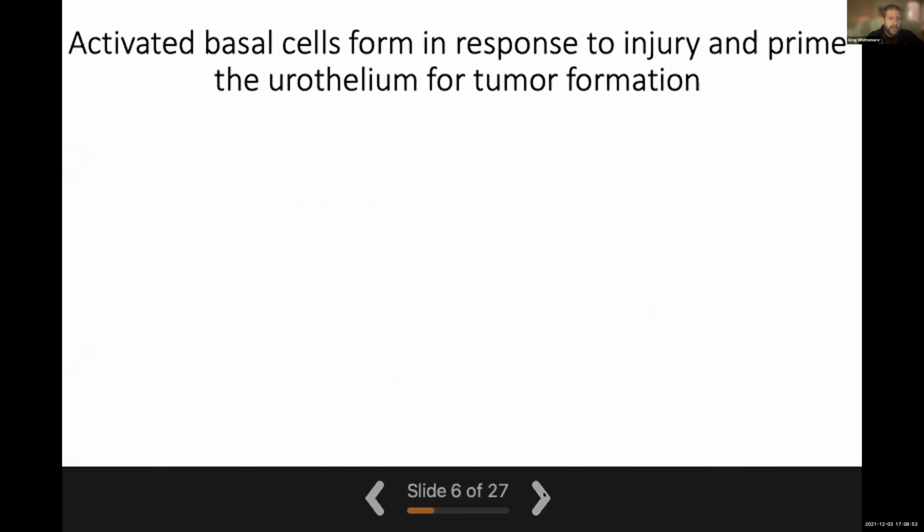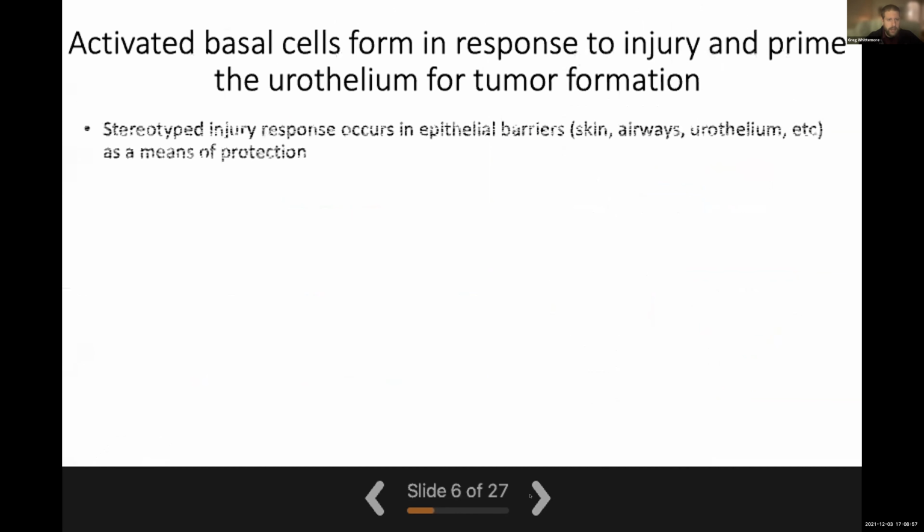So activated basal cells form in response to injury, and they prime the urothelium for tumor formation. So it's a stereotyped injury response that occurs not just in the urothelium, but also other epithelial barriers as well, where you have these keratin 14 positive basal cells expanding and expressing these defensin keratins. So this happens in the skin, it happens in the airway as a means of protection, basically to plug a hole when you're causing damage to that epithelial barrier.